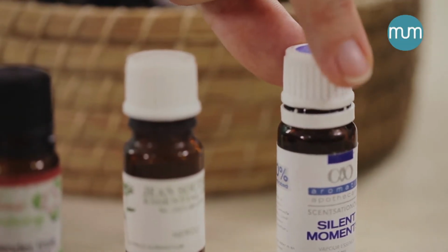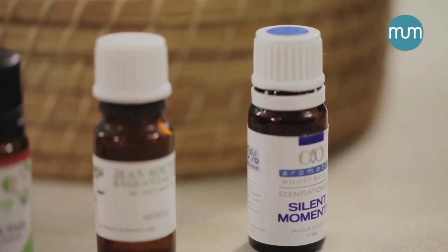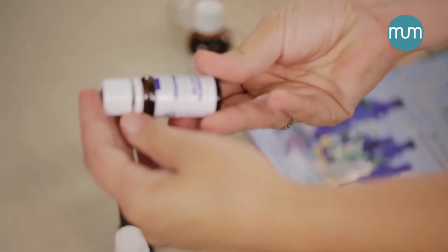And then there are also essential oils that have been blended already that you could use. One of the blends that I love is from Aromatica Factory, who also supply this little scent station. This one's called Silent Moments, and it's obviously a really nice one for just relaxing and keeping things calm in your home. Maybe you need that if you've got small kids. Keep it burning, keep the atmosphere calm and relaxed.